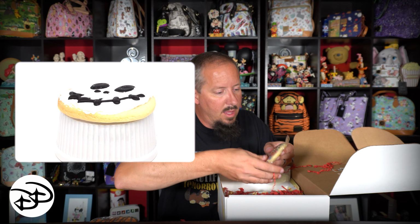Now we have a normal sugar cookie. This is pretty similar to one that we got in the other box, but this one is probably twice the size at least. I'll throw that in the photo box. Boop. And then another Rice Krispie treat that is frosted with sprinkles on it. Holy cow. Photo box. Boop.